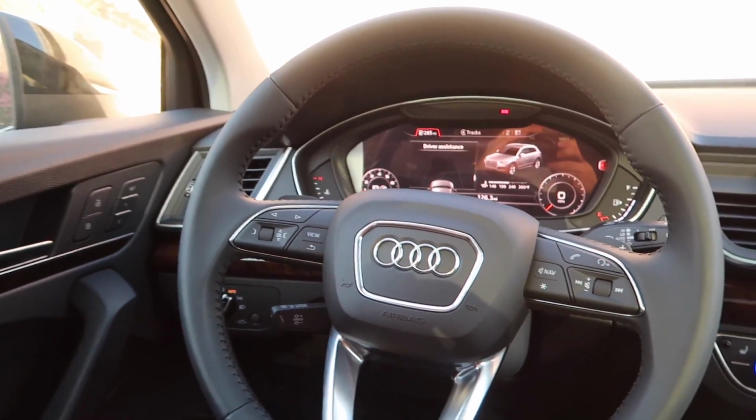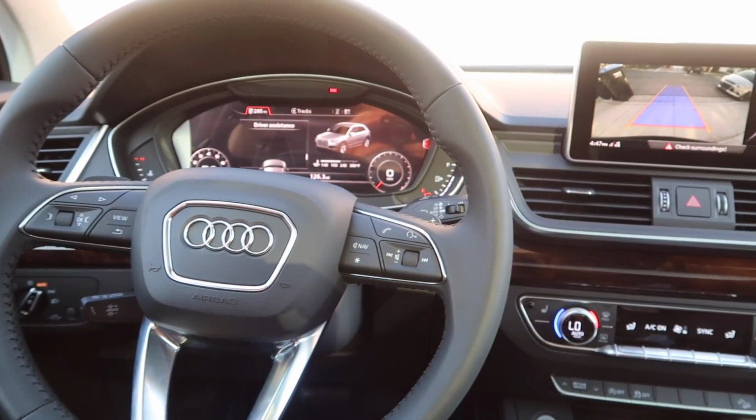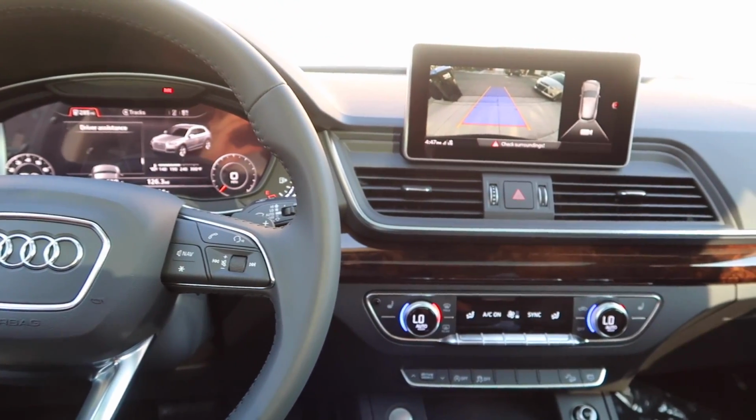The driving position, this one does have a manual telescoping and variable steering wheel. It does have very nice controls. It has a sleek horn. As you guys know, I do like a minimalistic style dashboard, so my driving position and my driving situation as I'm looking through the windshield is actually very appealing.